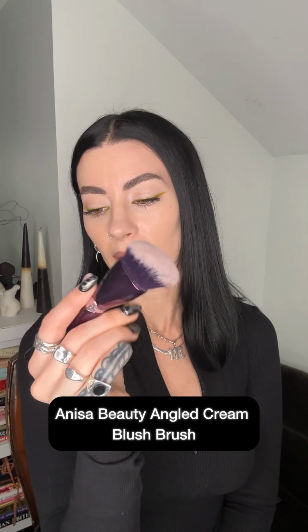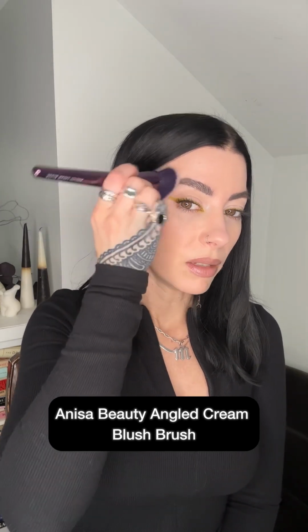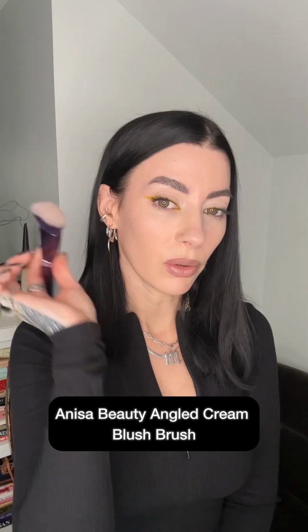For cream blush, when I'm doing a little bit more of a bigger placement, I love this Anissa Beauty Angled Cream Blush Brush. So I'll use this with a cream blush just up here on the temples and wrapping around down to the halo of the cheek.